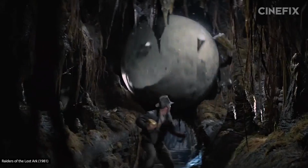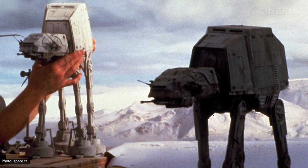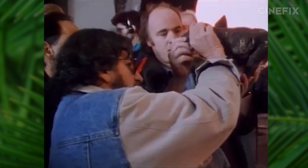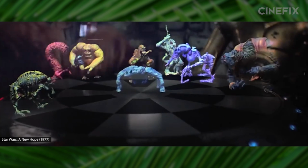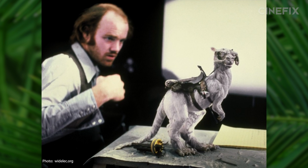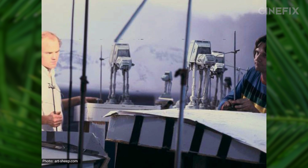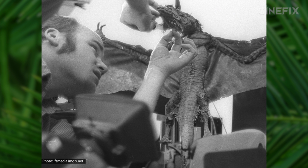Now, most CineFix film fanatics are familiar with the first two legendary shops, but unless you're a stop-motion aficionado, the name Phil Tippett likely leaves you scratching your head. But you're certainly familiar with his work. George Lucas hired him to create the stop-motion clay chess scene on the Millennium Falcon in Star Wars A New Hope, and rehired him to head up Industrial Light and Magic Animation to build the Tauntauns and AT-ATs in Empire Strikes Back. In between the two films, Tippett co-created what would be the final significant advancement in stop-motion technology.